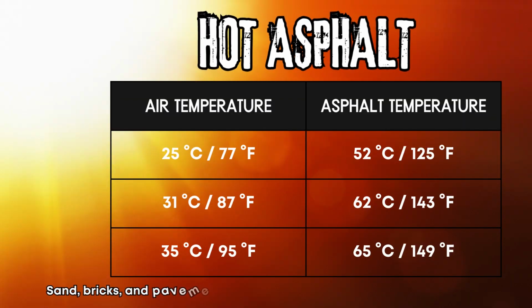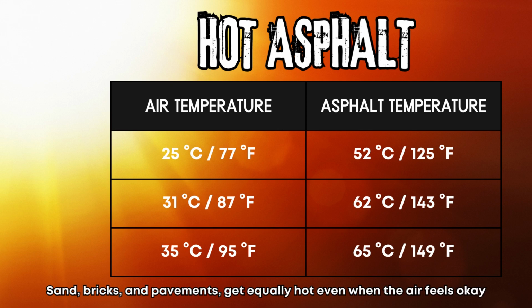Also remember that it's an absolute no-go to go outside with your cat and walk on the pavement or on asphalt or sand for that matter when it's really hot, because if you look at this chart, you'll see how hot it is for paws to walk, even when the air feels okay.